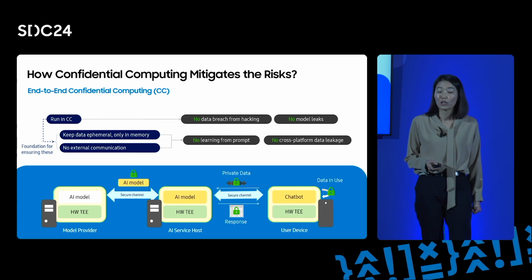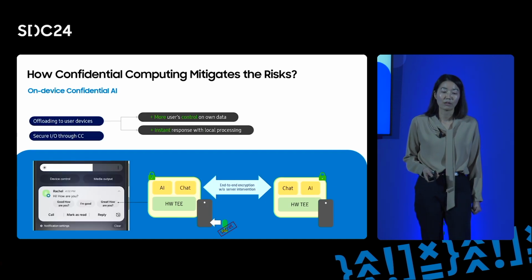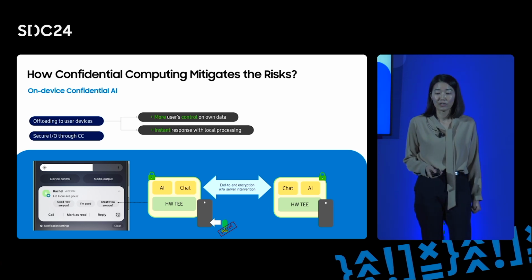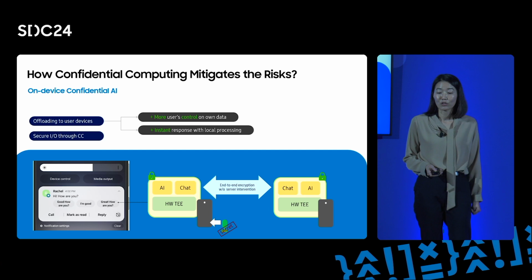Furthermore, by leveraging confidential computing to further restrict AI operations to memory and block unauthorized data transfers to external systems, internal misuse of data, such as learning from prompts or cross-platform data leakage, can be prevented. For on-device AI, running AI within CC environment secures AI models on the user's device, while preserving the advantages of local processing, such as greater control and instant responses. Additionally, CC ensures secure inputs, like voice data. It also supports secure messaging, enabling direct end-to-end encryption, and it ensures that the keys are known only to the involved parties, without the risk of external exposure.